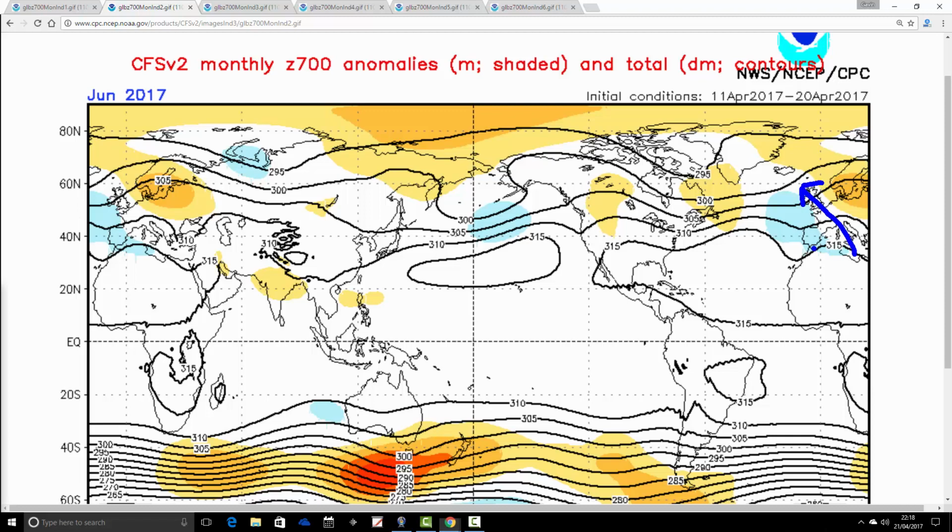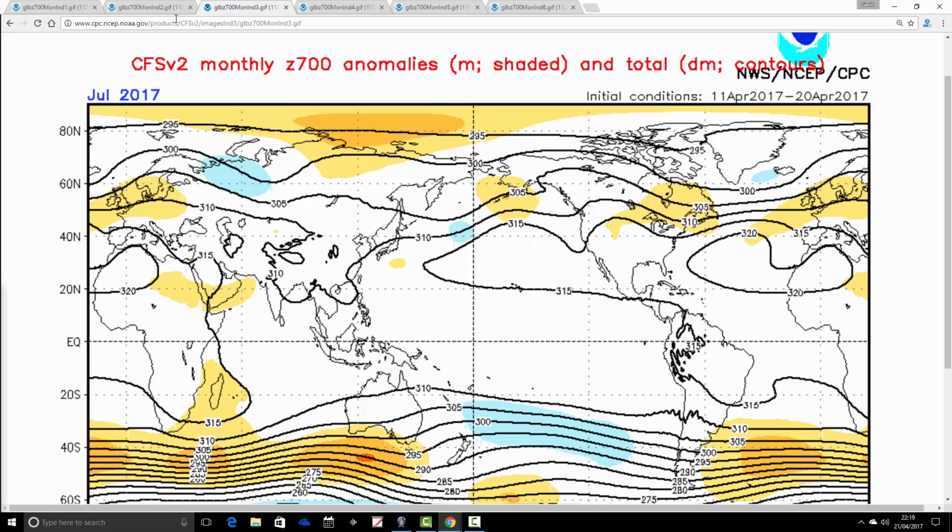Actually, I wouldn't rule it out, but this area of below average heights to our southwest, that could be providing convective potential. So it could be a plumy type month, could be very warm, but it could also be going bang quite a lot and producing a fair amount of rain and possibly even thunder.